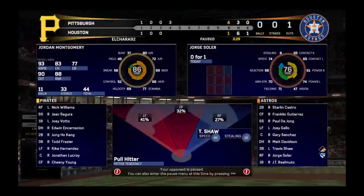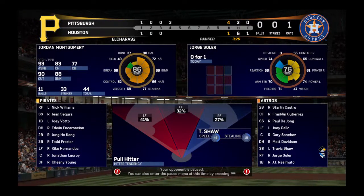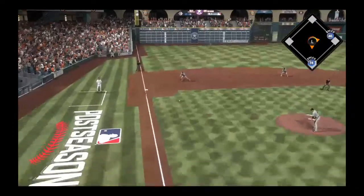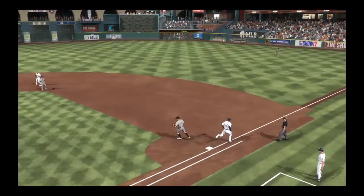In is Jorge Soler. Right fielder, Jorge Soler. Scorched to third. Frazier is there. There's one. On to Votto, a double play, and that's it.